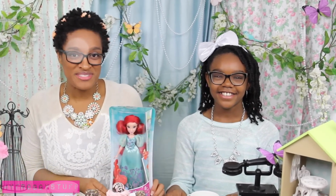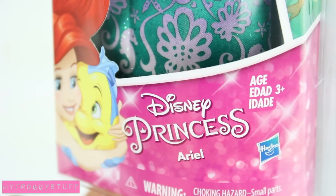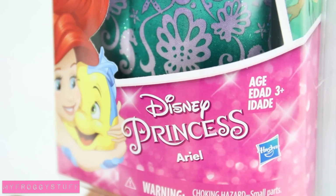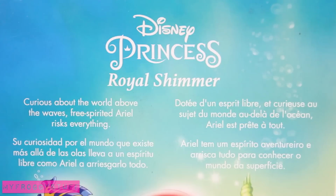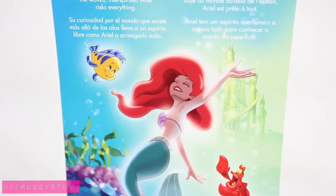Today we are being joined by Disney Princess Ariel by Hasbro. Oh, Ariel. This Little Mermaid has a whole new look and is recommended for ages 3 and up. On the back of the box, this royal shimmer doll is curious about the world above the waves. So let's take this free spirit out of the box.